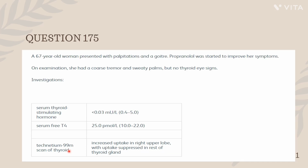Next question. A 67-year-old woman presented with palpitations and a goiter. Propranolol was started to improve her symptoms. On examination, she had coarse tremor and sweaty palms, but no thyroid eye signs. TSH less than 0.03, very low. Serum T4 25, slightly high. Technetium-99 scan of thyroid, increased uptake in right upper lobe with uptake suppressed in rest of thyroid gland.